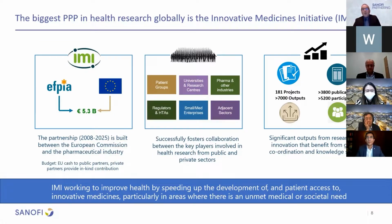It's important to mention that the investment by pharma companies is mostly headcount. That means the pharmaceutical industry contributes really with people and knowledge and is active in the projects, not just observing and asking for results for paying. They really work hand in hand with the academic and public partners. So this really fosters the collaboration between the key players in health research from public and private.